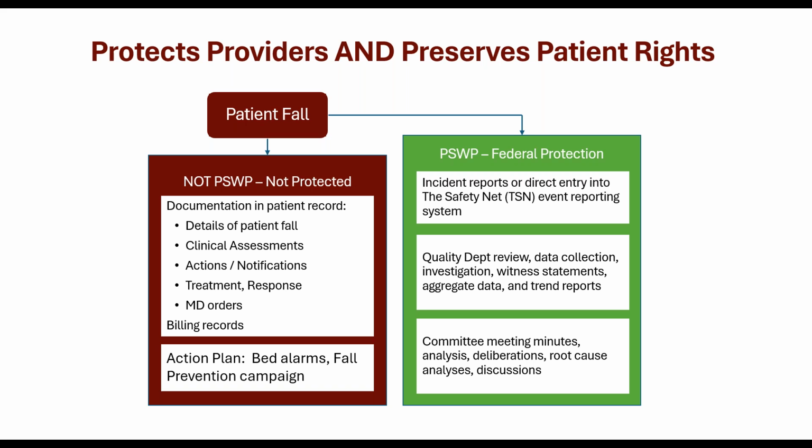What's also not protected is information that is not for the purpose of quality improvement and patient safety. So things like billing records are not protected. And then things like an action plan, you wouldn't want to protect those because you want to be able to share with the public or whoever's interested, maybe on your website or in your hospital's annual report, information about things like your fall prevention campaign. So action plans and activities that you're doing are things that you'd want to share widely, so you wouldn't necessarily want to protect those.